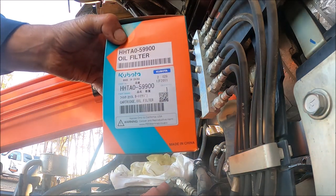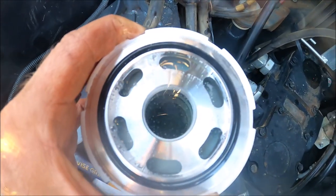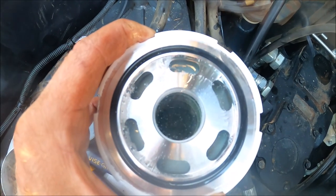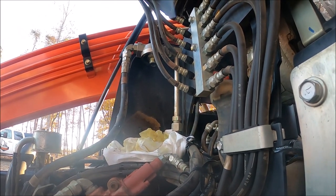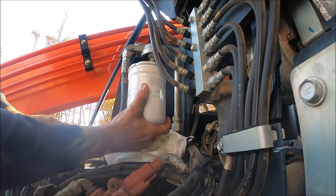All right, new hydro filter, y'all. There's a number. All right, so I just put fluid in the filter, and look at how beautiful and clear that is. It's like water. But yet the stuff that came out of it is just so yucky and scummy looking. That is amazing.